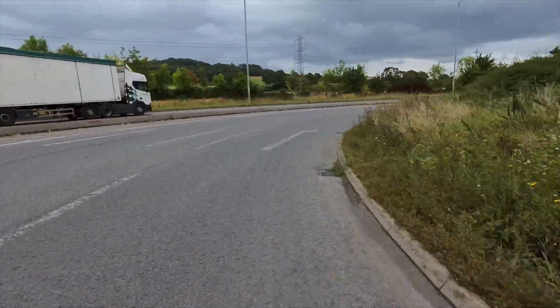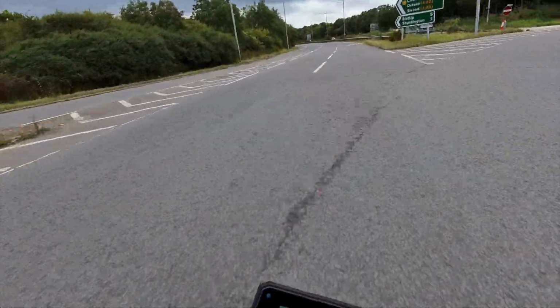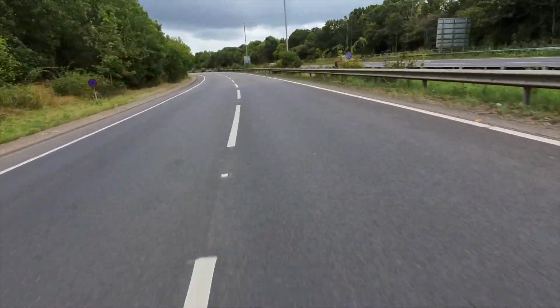So tight, this chassis, man. Oh. What a bike!